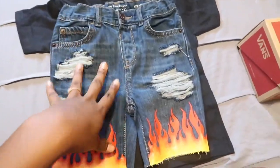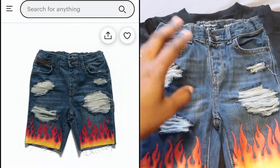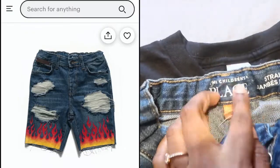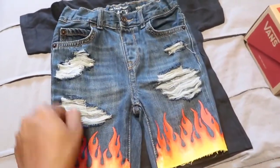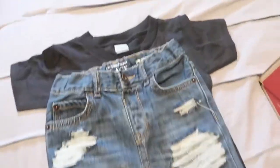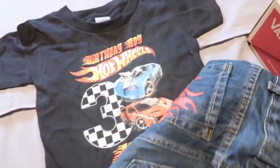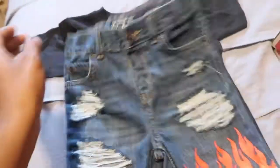These pants are very cute. He's wearing these. I don't care, he's wearing these. These pants were actually $50, and I could tell that they're custom made because, as you guys can see, I never see these pants at Children's Place. So these were cut and styled and custom made, and the back of it has a little fire flame too. These pants are 3T, and they fit him perfectly. If I got a 2T, it would have been just right on him, but it probably would have been a little bit tighter. And this shirt is a 3T. So his whole outfit is a 3T.